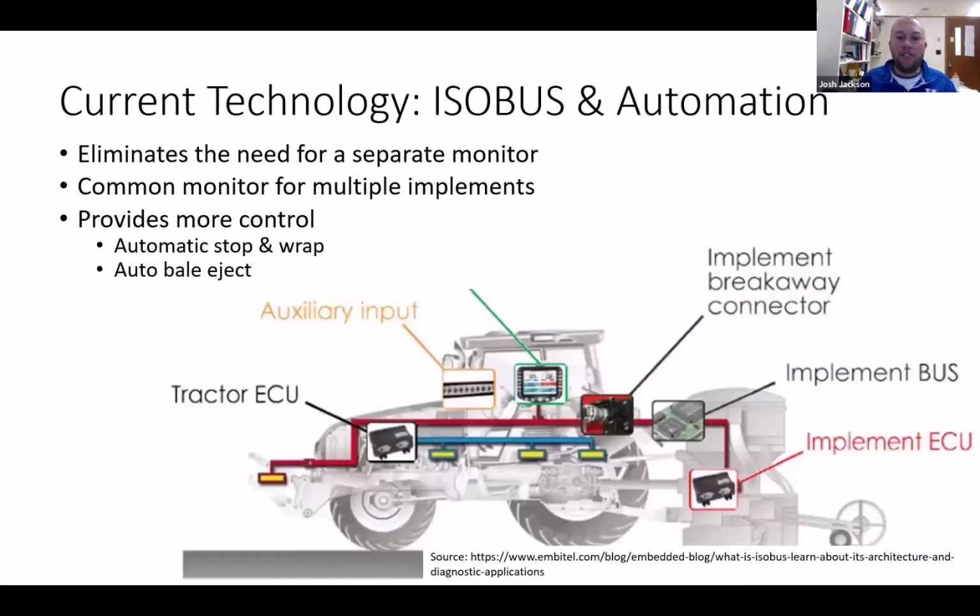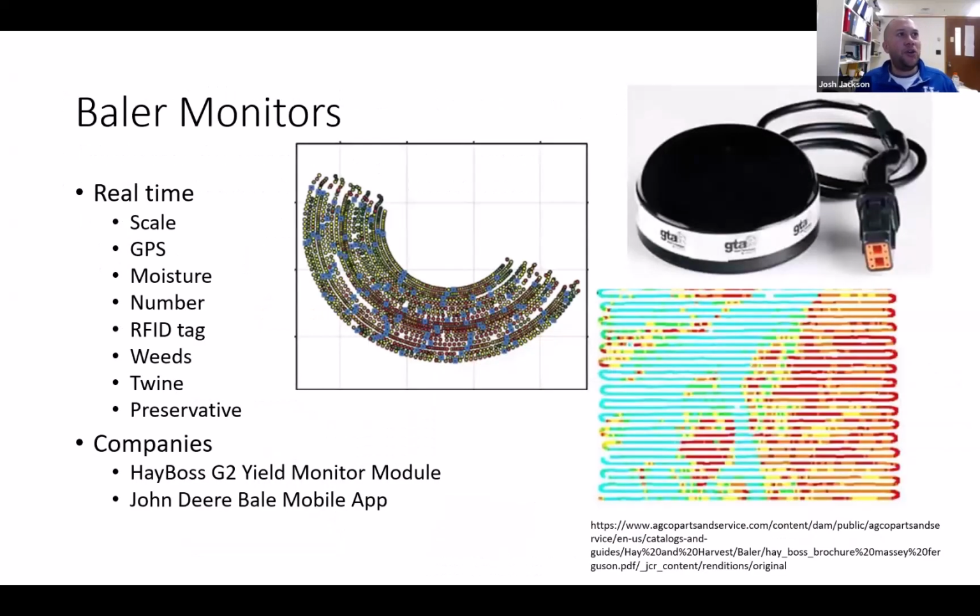From a current technology standpoint, we think about some of the automation taking place. Our ISOBUS is fairly important. An ISOBUS connection, ISO 2 or ISO 3, allows for some of that automation control. It eliminates the need for a separate monitor, so you have a common monitor for your multiple implements. I think it provides more control, at least for some of your round balers. You can automatically stop, wrap, and eject the bales with some of those ISO 3 controls. It also gives you a little more data we can pull from our tractor, and we can pull that into our baler monitors.